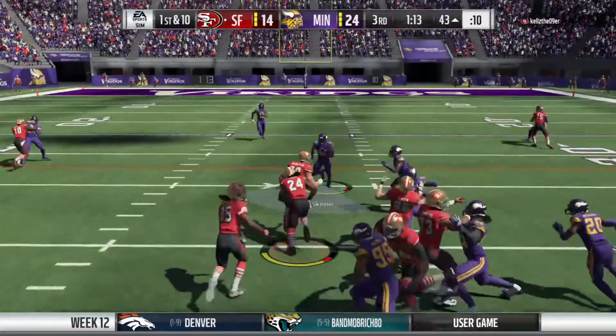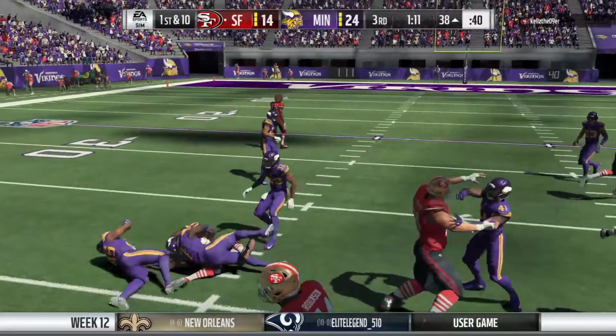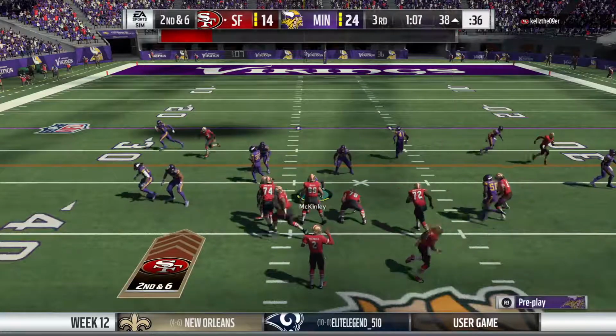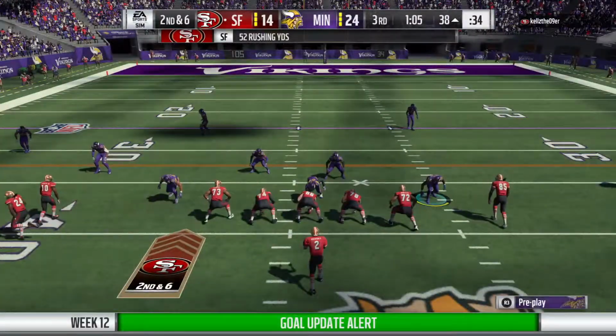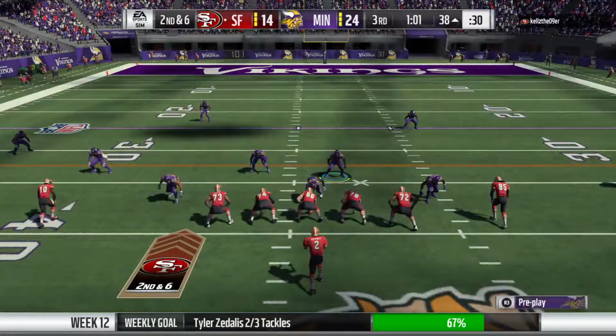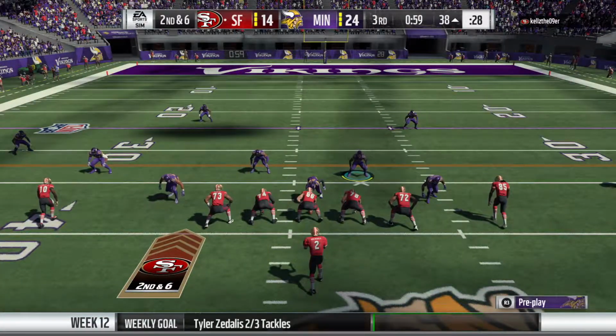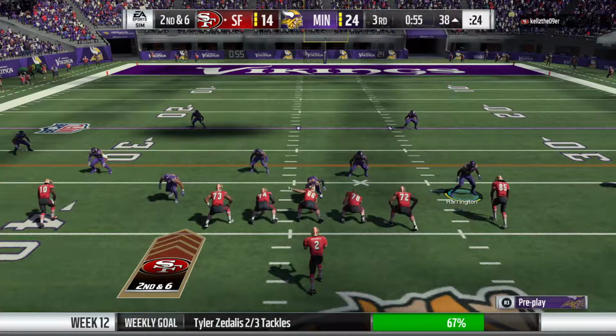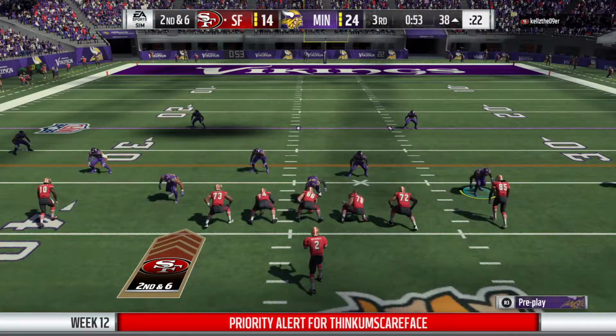They'll run it now out of the gun. And he's going to fight his way forward here for a modest gain. It's a pickup of 4, and it'll bring up second down. Well, if the coaching staff's doing a good job upstairs, they'll file away what they just saw from the defense right there. They sold out to stop that running play. I'd say keep that in mind. They want to try that again. Go play action, hit them over the top.